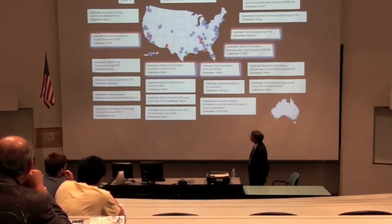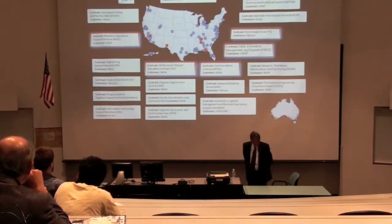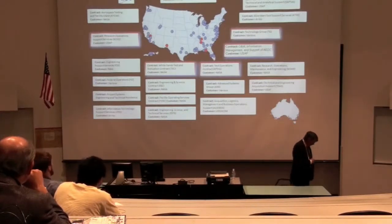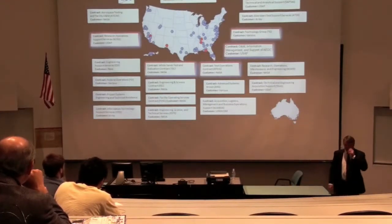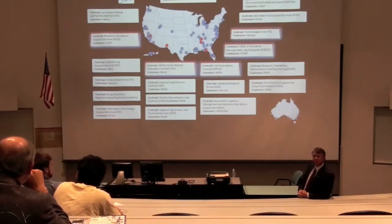But if you take a look at each one of these segments, we're very focused on what the client needs are. So all those things you talked about would have a geographic specific area. For instance, the Florida area, right now we're doing CAPS. We do integration of the payloads on the shuttle. And we also do some integration of payloads for some of the EELVs.